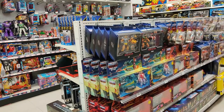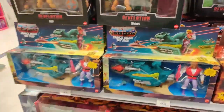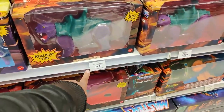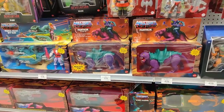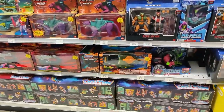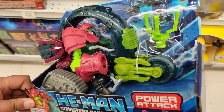Over here by the Masters of the Universe section, we do see more Fakers, more Tri-Klops, Skele-Gods, and Flock Panthers. I'm going to double check the price on this. It says here $29.99. Got to find out if that's any different than the price. Land Sharks, Wind Raiders. Yeah, Trap Jaws, cool little vehicle here.